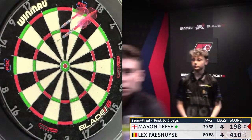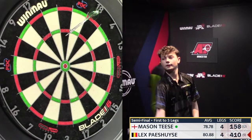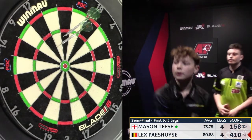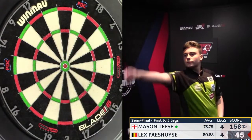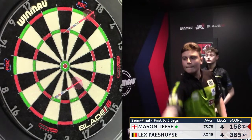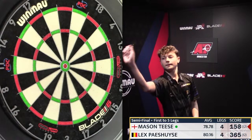But Mason Tees has grinded him down well. It's been a brilliant performance from 3-1 down and 4-3 against the throw. Can he get over the winner line himself? How much has Lex got in the tank today? And Mason, if he gets through, we'll be hoping that there's plenty in the tank, sir.